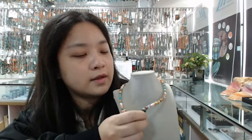Okay, the next one I want to introduce to you is this necklace. It is also a colorful necklace that looks really wonderful. Please look at this one. It combines the orange spiny oyster, the pink shell, the turquoise round beads, the turquoise round bell beads, the Milky blue aquamarine beads, and the deep cream colored beads, and this necklace is 16 inches long.